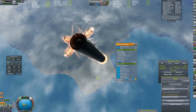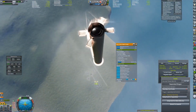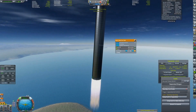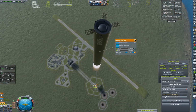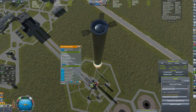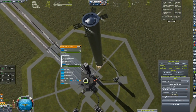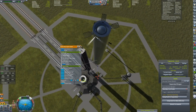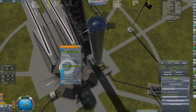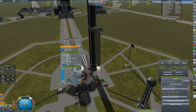I mean, that would be kind of cool if something in Kerbal Space Program got hit by a piece of space junk accidentally, because that's really rare for that to happen. Anyways, we are now returning to the launch site, and this took way too many attempts to do. I might do another video that's just the booster failing to land, but we eventually do land it in the quote-unquote catch arms.